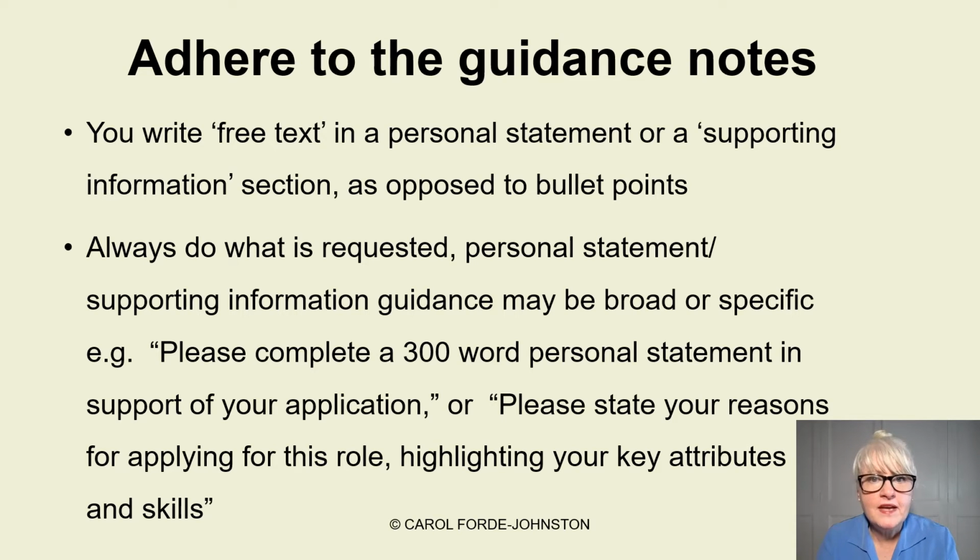The next tip: adhere to guidance notes. You write free text in a personal statement or a supporting information section as opposed to bullet points. So always do what's requested on the personal statement, supporting information. I've seen a lot of employers have vast differences in the guidance and information notes. Some employers will have very broad guidance and just say, write a 300-word personal statement in support of your application, and others start to indicate what they want. They might state your reasons for applying for this role, highlight your key attributes and skills. So just make sure you do what it says in the guidance notes.